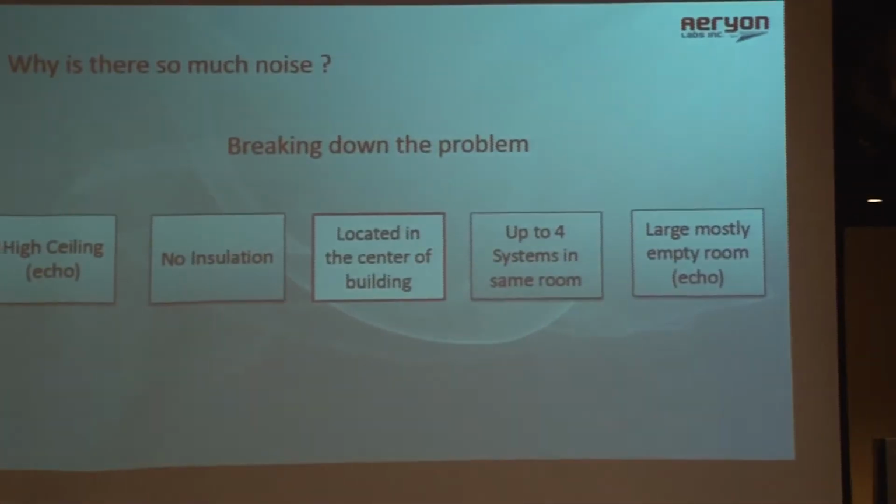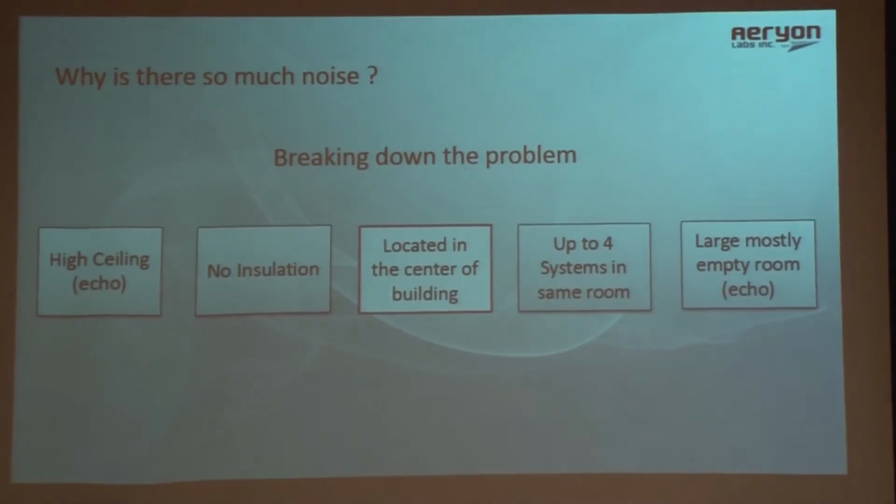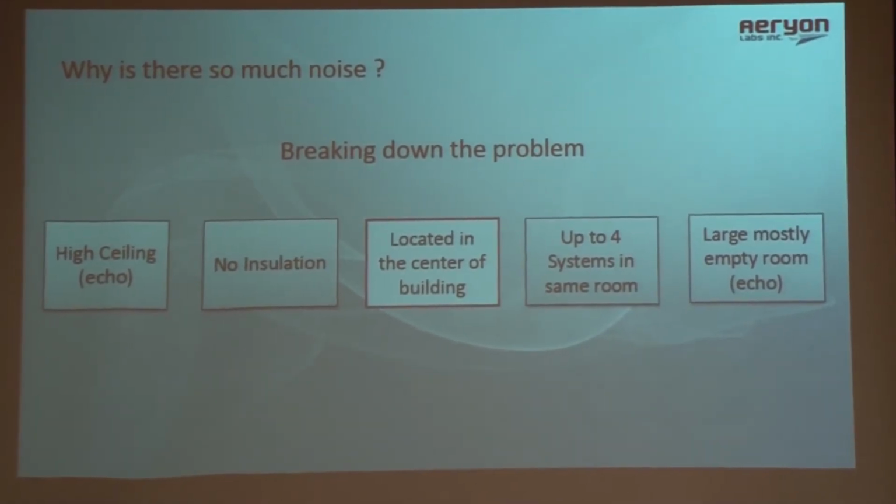So why is there so much noise? If we break down the problem, the test room had a very high ceiling with a loud echo. There was no insulation. It was located in the center of the building, and there were up to 4 systems in the same room, and it was a large and mostly empty room. So the first thing we were focusing on was the fact that it was located in the center of the building.